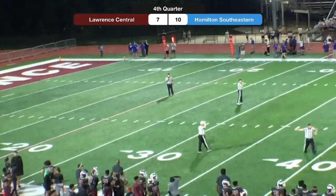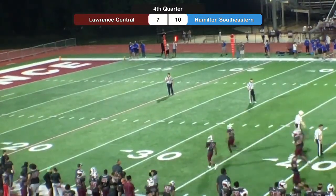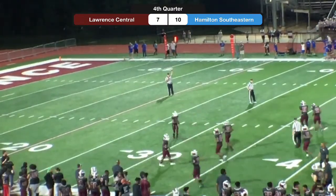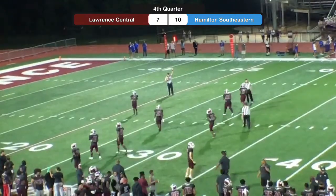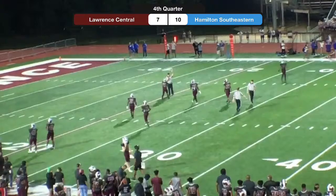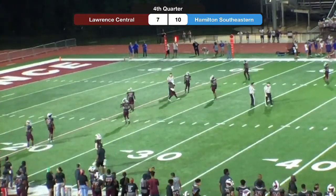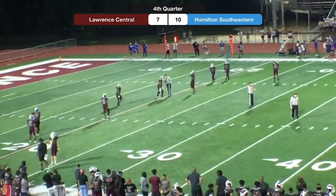Without any timeouts, Hamilton Southeastern is going to kneel the ball, run out the clock. Very unfortunate for the Bears. But you know, it's week one. That's the game you have to play, though. I mean, when you're on the 1 yard line, a safety is what the defense is trying to put you in. Tough outcome for Lawrence Central.